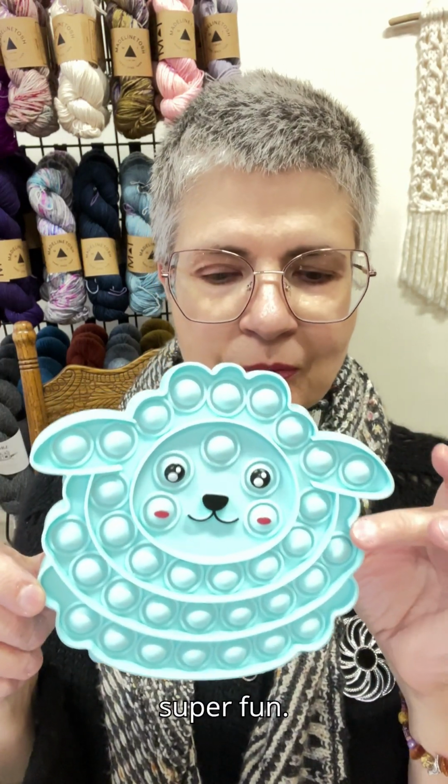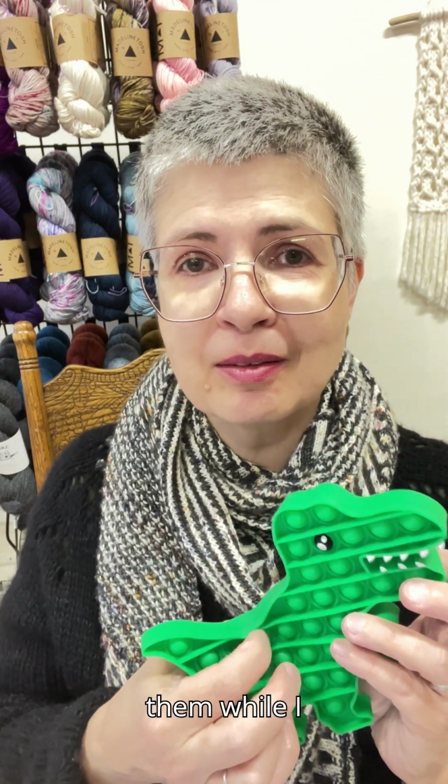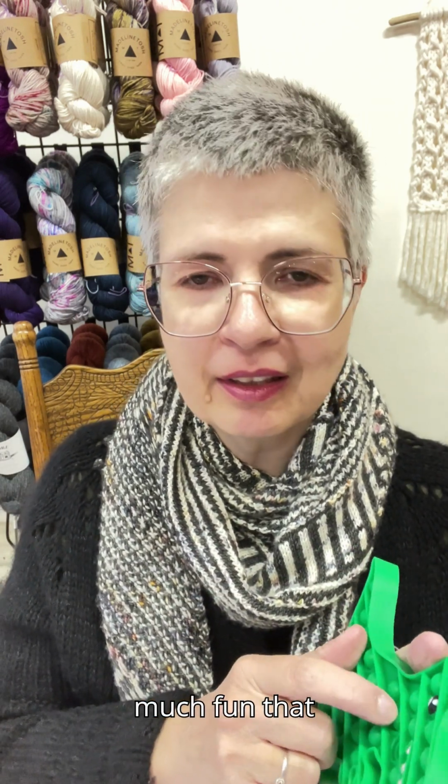So these are super fun. They're $9, and we have 5 different designs. This is the sheep. We've got a rainbow alpaca. We have a rainbow fox. There is a triceratops, and there is a T-Rex. So people who watched the crawl observed that I was not able to stop playing with them while I was presenting about them. For me, the problem with using row counters is remembering to move the row counter, and this is so much fun that kind of solves that problem. So we're pretty excited about those.